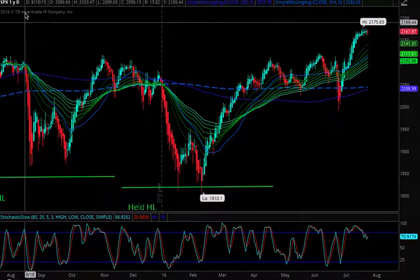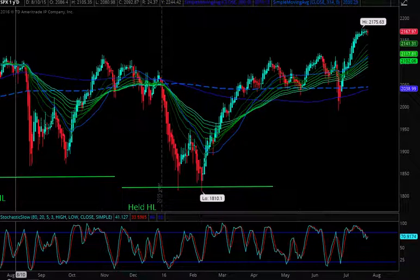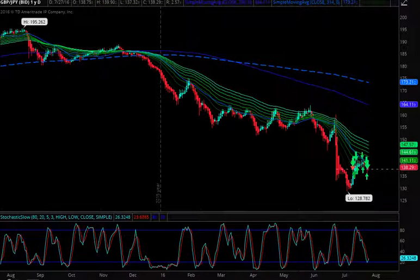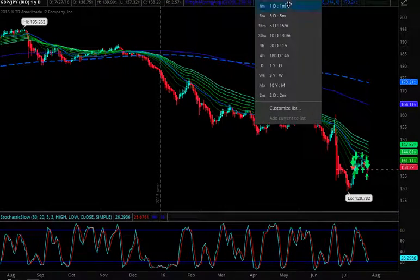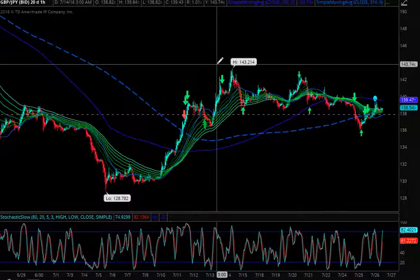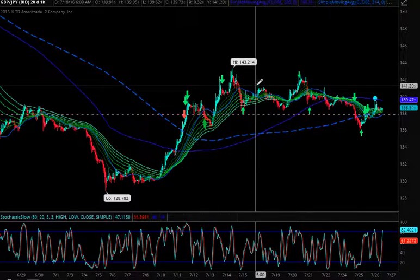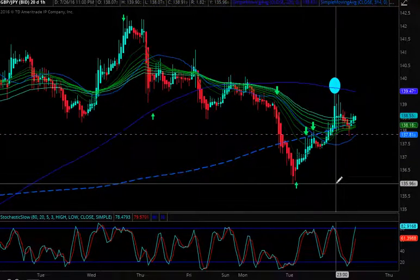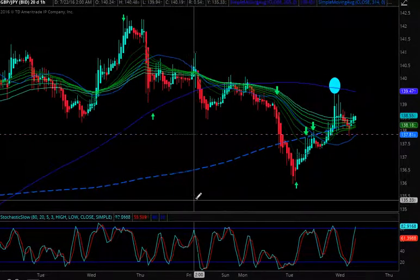It seems like most of the action overnight had to do with the yen, so I'm kind of disappointed in myself. It was a nice move on the hourly back to the 200, whether you're looking at the pound versus the yen or the dollar yen. I mean, you guys see the headlines.